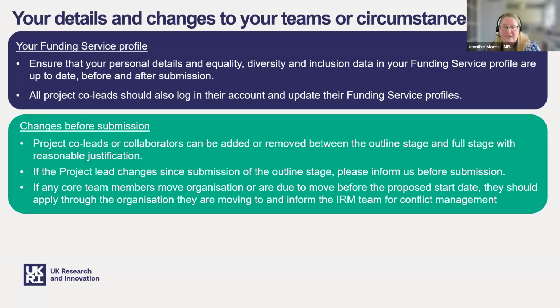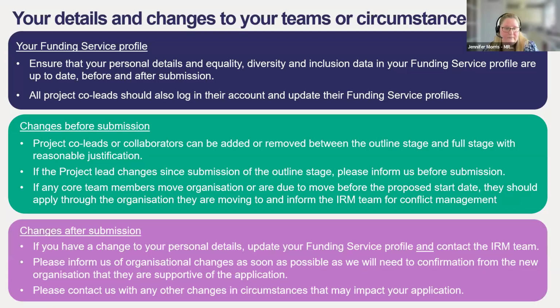So regarding any changes that you're aware of before the deadline, project co-leads or collaborators can be added or removed between your outline stage and full stage, as long as you explain and justify those changes. If there is a change in the project lead since the submission of the outline, please inform us before you submit. If any core team members move organisations or are due to move before the proposed grant start date, they should apply through the organisation they are moving to and also inform the IRM team so we can manage any subsequent conflicts of interest with any panel members.